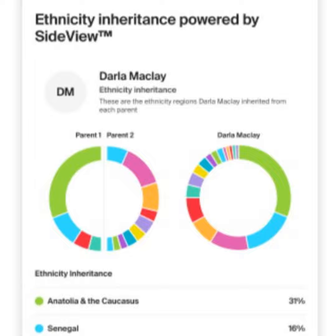Diving into family history can be a lot of fun, and using DNA can sure help to uncover a lot. So now you've unveiled something called SideView technology. Give us the overview about this. Yeah, SideView is this really game-changing technology.